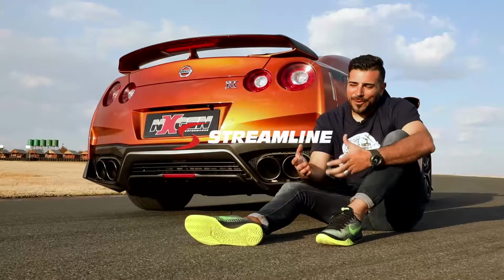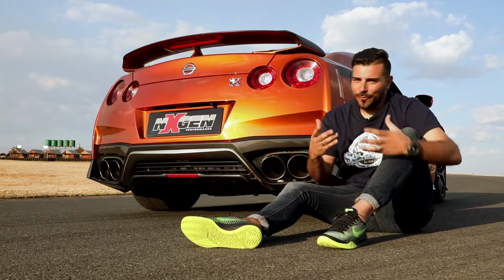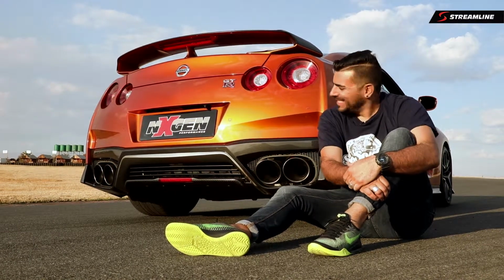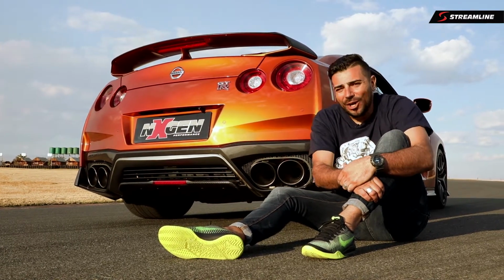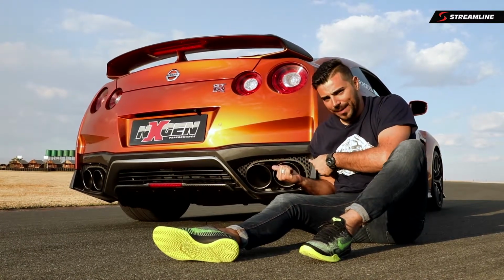Today is the day where a young boy's dreams turn into a young man's reality. I've always been a lover of the Nissan Skyline GTR brand. I myself own an R34, but today is the day I get to pilot the bigger brother, the Mac Daddy, the R35 Nissan Skyline GTR by NX Gen with twin double D exhaust pipes.